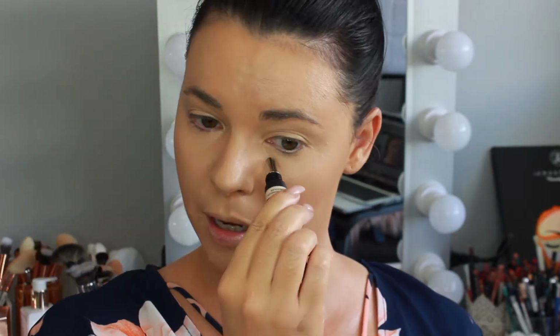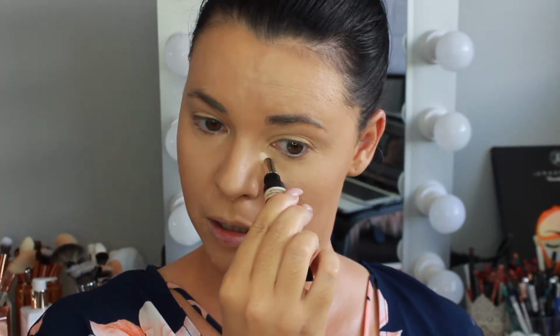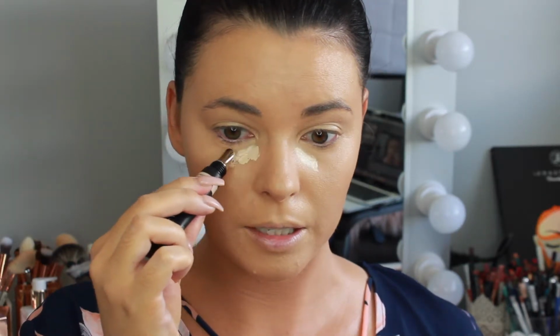And then just to brighten up under my eyes a little bit, I'm going to use some of the Huda Beauty Overachiever Concealer in the shade Marshmallow. Put a tiny bit of this just towards the inner corner of the eyes, just where I tend to get a little bit of darkness.